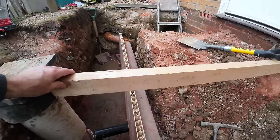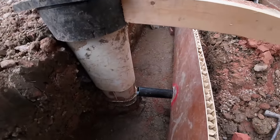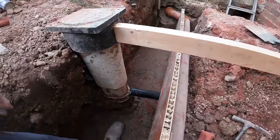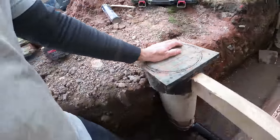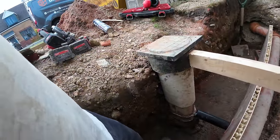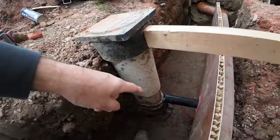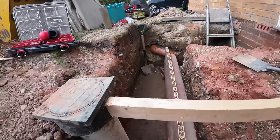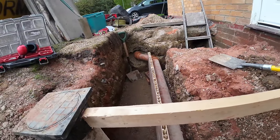That's just holding in position at the moment for when the concrete goes in, and we've got some foam stuff that we'll put round it to stop it actually being concreted in. And I don't know how we're going to do that either. I might get a tin of expanding foam later and just go around here with it, to keep the concrete out of the pipe. Very frustrating, but it needs to be done.